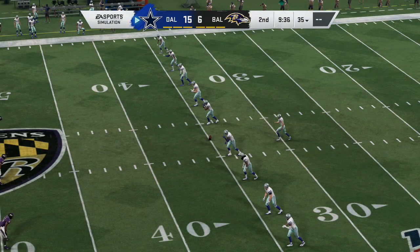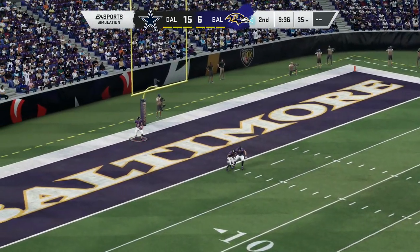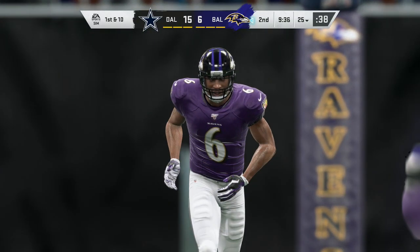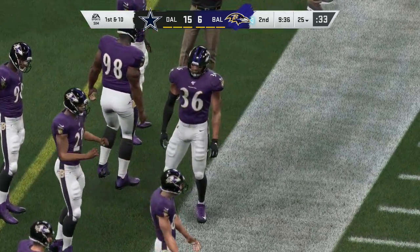After the made field goal, Zuerlein back out there now to send this one away. This will be fielded on the back line of the end zone. And no run back here. This will be a touchback, and it comes out to the 25-yard line. And now Baltimore gets set to take the field.